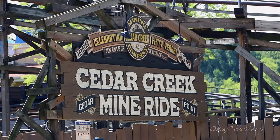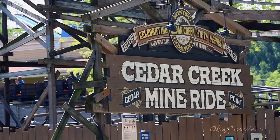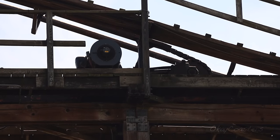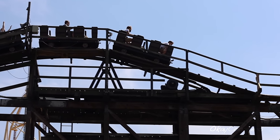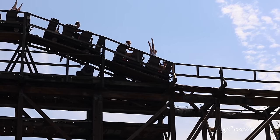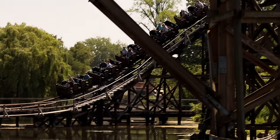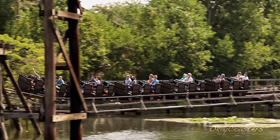1969 saw the addition of the park's first hypercoaster, the Cedar Creek Mine Ride. This was the first of many coasters that would be constructed by Arrow for Cedar Point. It featured 2 lift hills and a steel track bolted to a wooden structure. While it may not be the most thrilling ride in the park, it offers a great experience for the entire family. And I gotta admit, its perfect setting in Frontier Town is really hard to pass up when you're walking by.